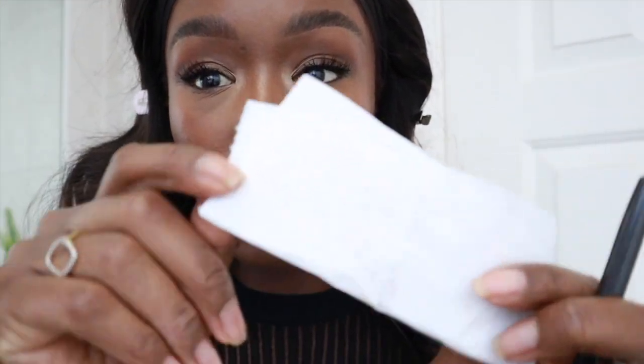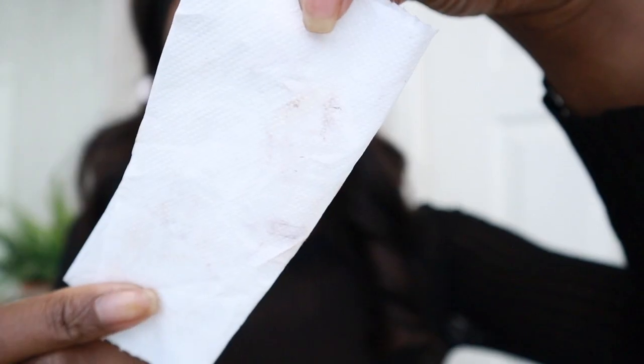Okay, I've just left that on a little while. To be honest, it's probably only been about 20 seconds, but yeah. Oh, that's already got something on it though. Oh, you know what? It's not transferring. So maybe it does work for other liners, which is great. Yeah, it's not transferring. There's like this much transfer. So it works for other liners, so that was a good experiment to do.